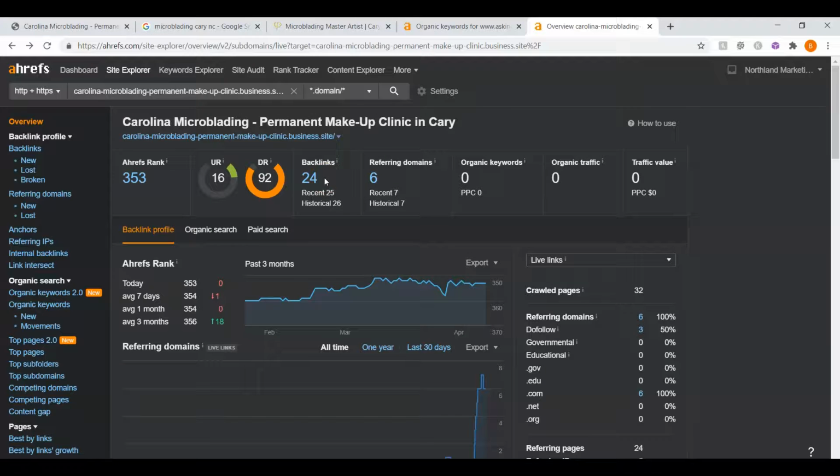And if we implemented these strategies, you could definitely be on the front page of Google for a lot of those terms. I hope that this was helpful for you, and I really appreciate hearing any feedback you have.